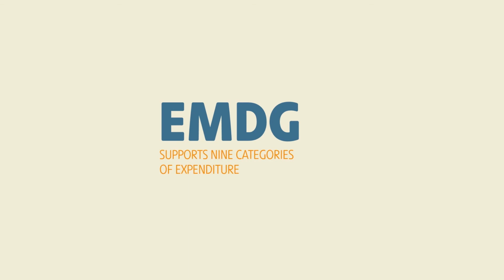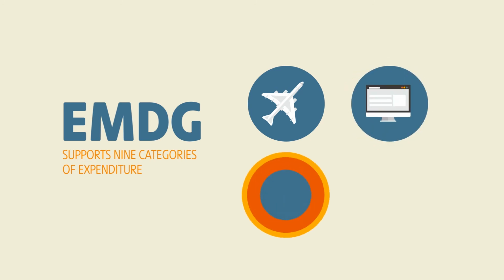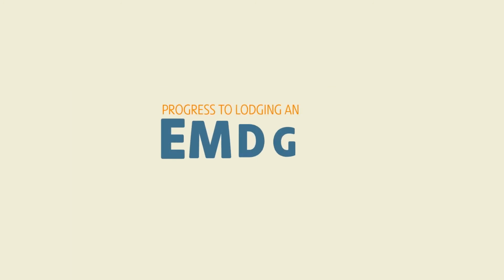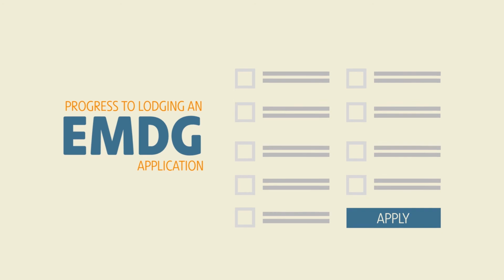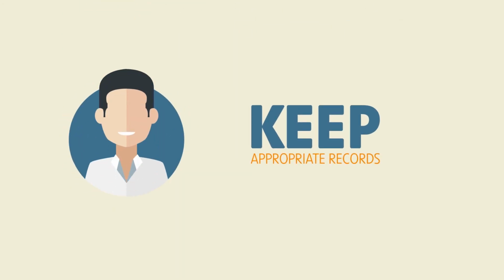EMDG supports 9 categories of expenditure. These categories cover expenses like travel, website costs, trade fairs, and intellectual property registration costs, to name a few. Further videos in this series provide information on these expenditure categories. If you progress to lodging an EMDG application, you will see that these 9 categories are schedules to our application form.